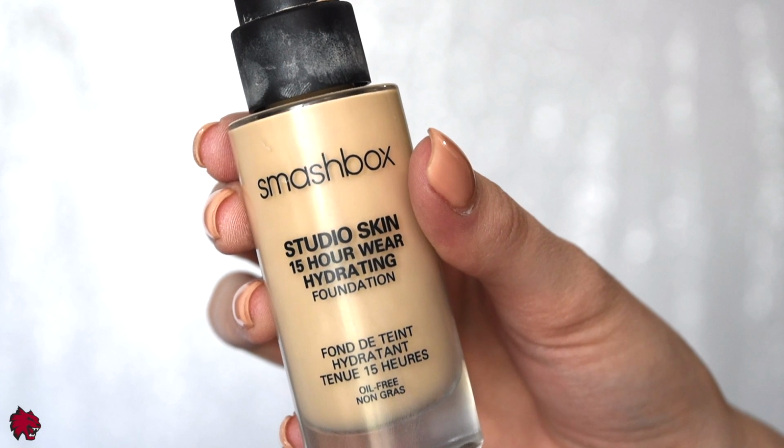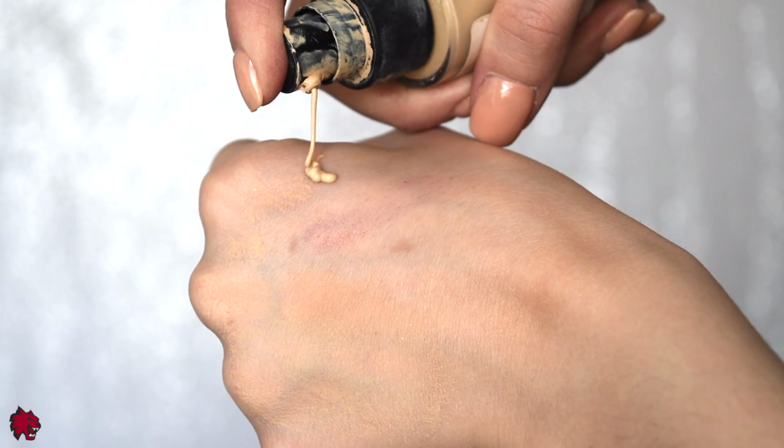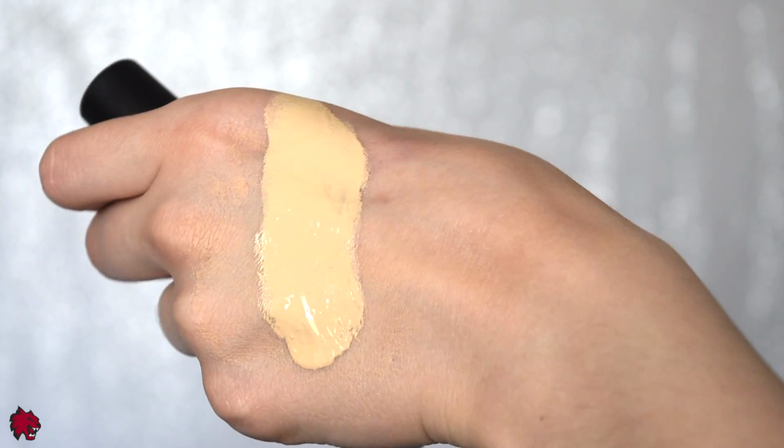So then what we can do next is go in with a super long wearing foundation, and Smashbox's Studio Skin hydrating foundations are super long wearing. They say that they're 15-hour wear, but they were now proven to last 24 hours. So these ones are fantastic, and I'm actually going to go in and use a brush to apply that so that we get full coverage and cover evenly everywhere on the skin, and then the foundation will not move throughout the entire day. And next I'm just going in with concealer and applying that as I normally would.